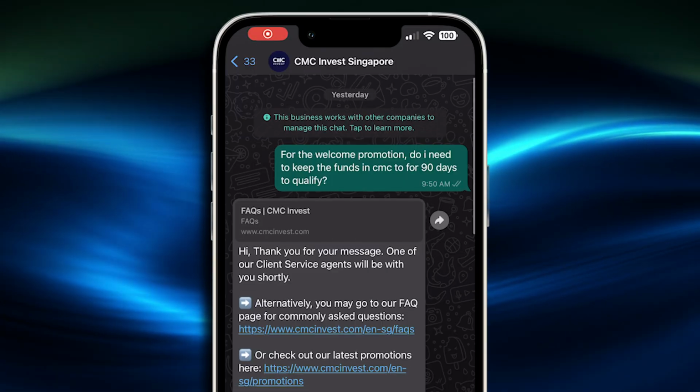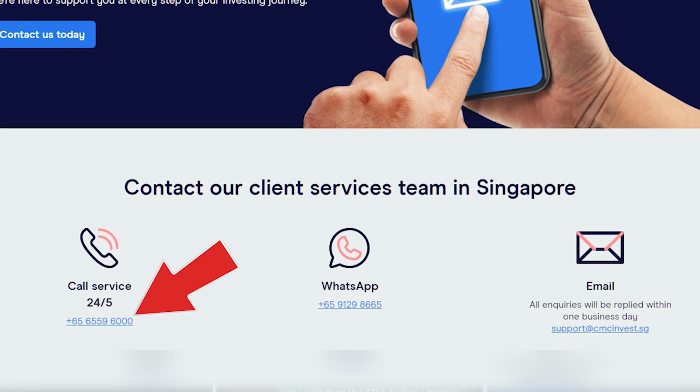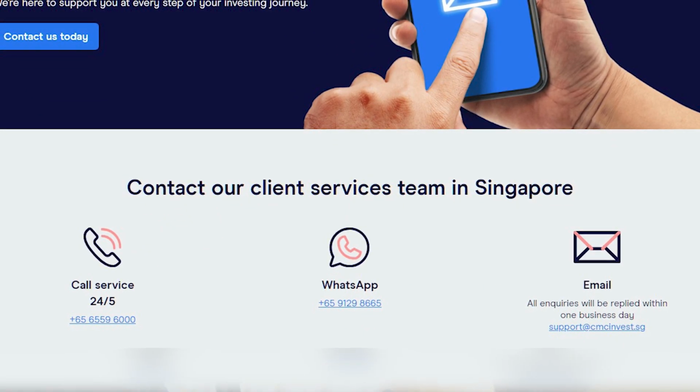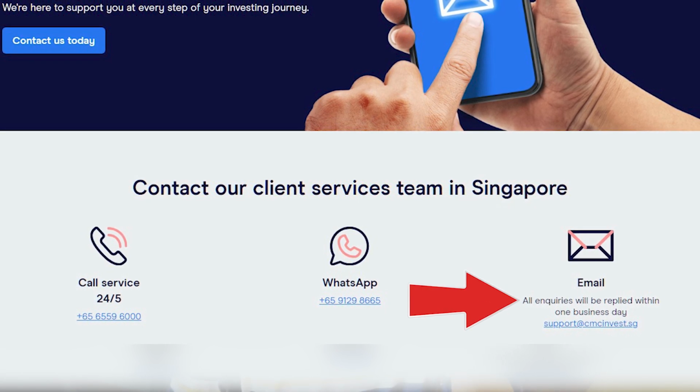Besides these two platforms, I also wanted to give a quick shout out to their customer support, which was quick to respond and was super helpful in answering my questions. They can be contacted via the hotline or WhatsApp, or if you are shy, you can always email them and they'll get back to you within one business day.